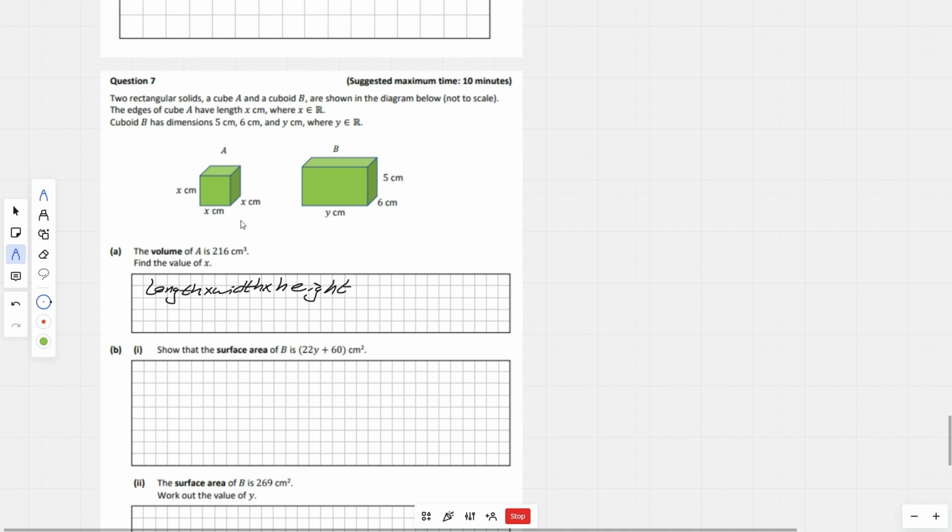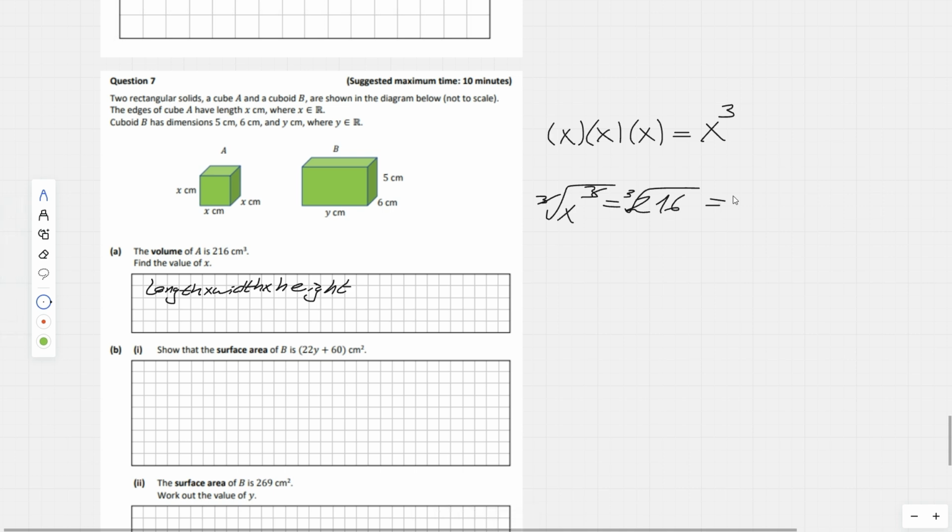In this case, I'm just going to draw it out. It's going to be x, which is our length, multiplied by x, which is our width, multiplied by x, which is our height. Now, x by x by x is the same as x cubed. So x cubed is equal to 216. All I have to do is take the cube root of both sides. The cube root and the cube cancel each other out. The cube root of 216 is 6. So x is equal to 6 centimeters. That's our answer to part A.